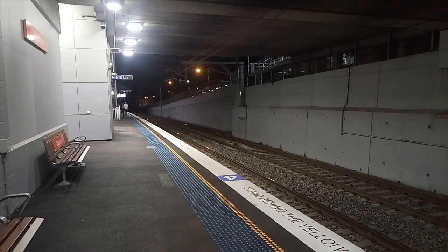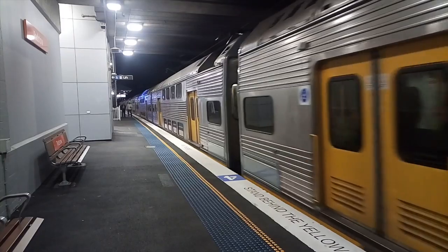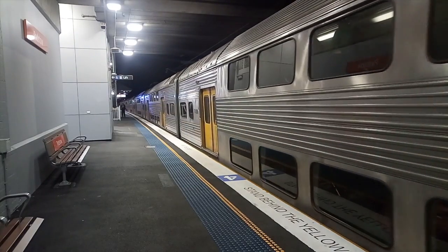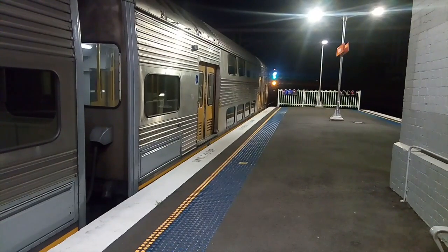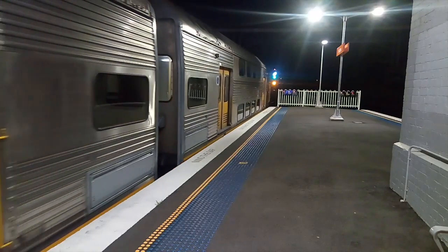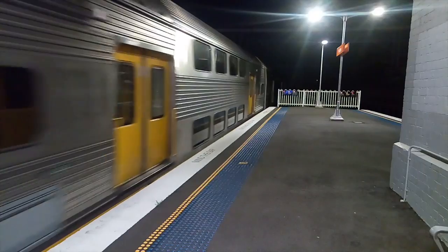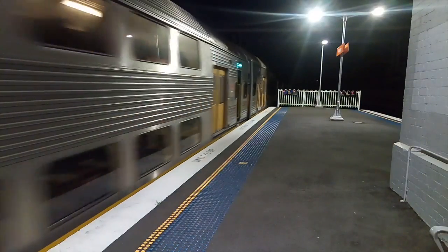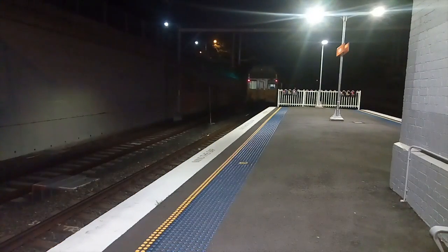We have what is scheduled to be a K set arriving. But I thought, well, why not? The train on platform 2 goes to Revesby only. Yep, K68. Revesby service. K68 and friend now departing. Trailing half is K60, down for Revesby.